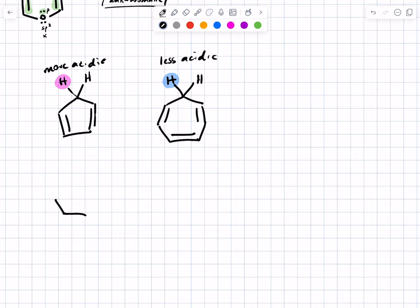So let's do that. Let's draw the conjugate base for the 5-membered ring. That one looks kind of sad. And then let's draw the 7-membered ring. Okay, which one of those conjugate bases is more stable? Has to be the 7-membered ring, because I told you that the conjugate acid was more acidic.